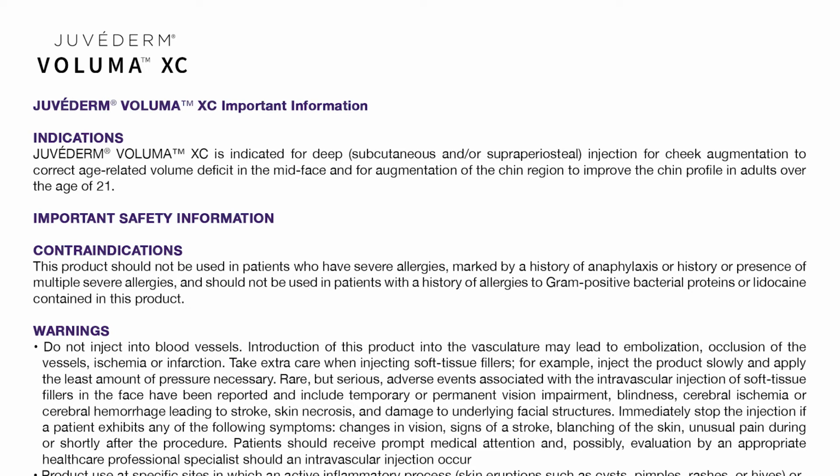Warnings. Do not inject into blood vessels. Introduction of this product into the vasculature may lead to embolization, occlusion of the vessels, ischemia, or infarction. Take extra care when injecting soft tissue fillers. For example, inject the product slowly and apply the least amount of pressure necessary.